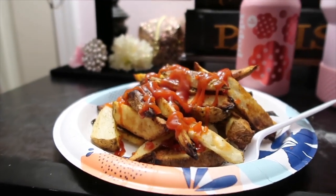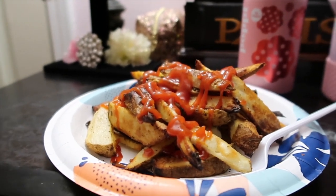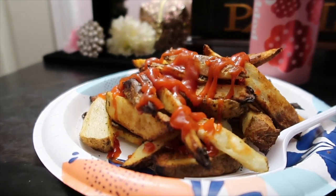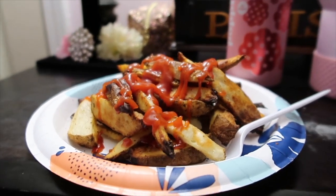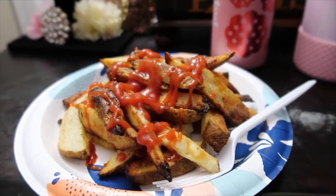Just get some rustic potatoes, any type of potatoes, but I think this is the rustic potatoes that I use, so the brown potatoes that everyone makes baked potato out of. And I cut them up. You're gonna see me struggling cutting those potatoes, but I did it, and voila.